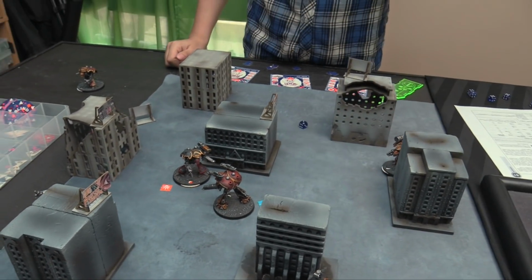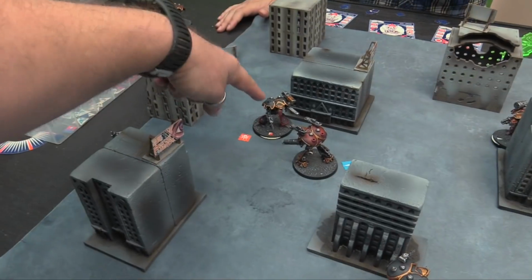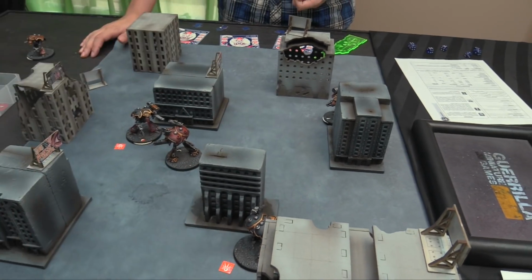Yep. Nope. Does it malfunction? No, it just stays broken. His shields are destroyed, so nobody shields up for him. And then we go into combat. So first fires happen first. I'm going to resolve this guy. He's going to shoot everything into the Eclipse.